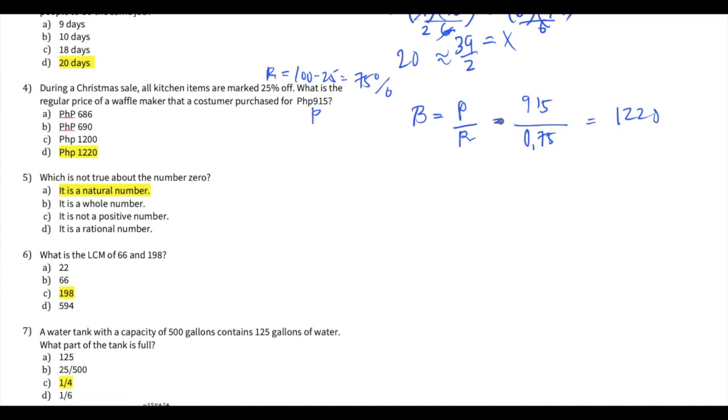Number 5, which is not true about the number 0. So, number 0 is a whole number, positive number, and a rational number, but it is not a natural or counting number. So, letter A. What is the LCM of 66 and 198?